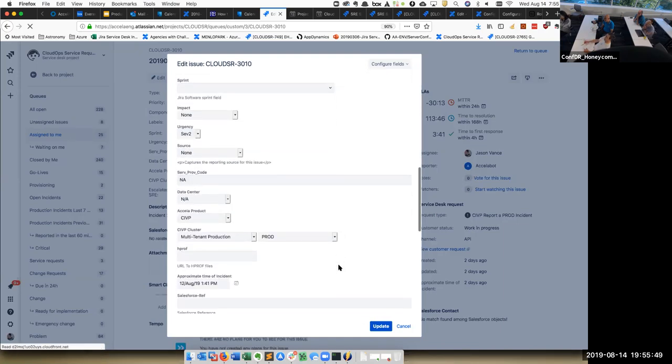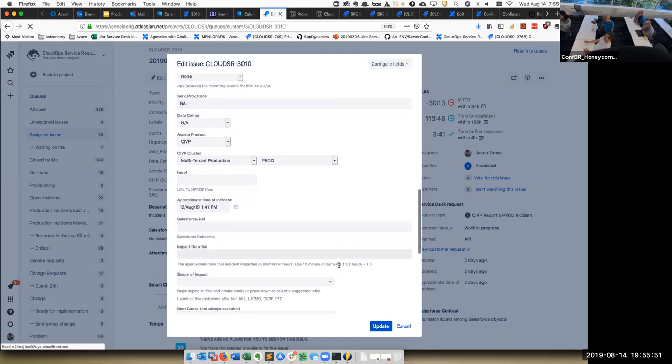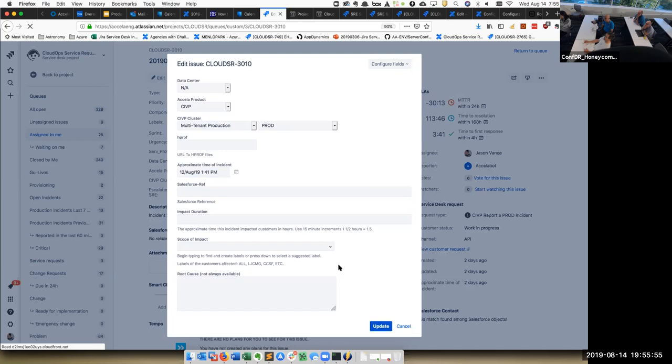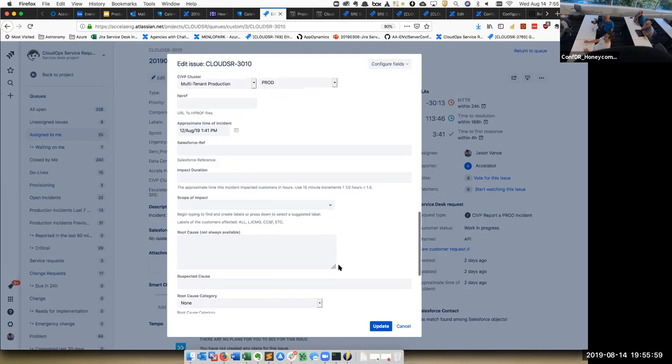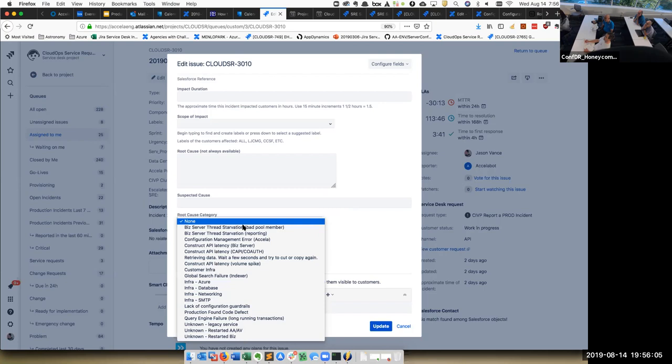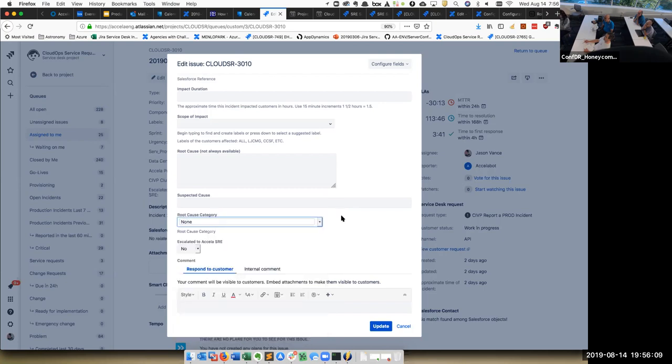You can see we have data center floors, what products it is. There's a Salesforce case associated with it, and how long the impact was, from the very first customer report to when it was fixed. We track scope, root cause, suspected cause. For those burrito charts, we have the different categories here, and I can always update those.